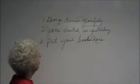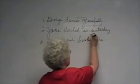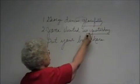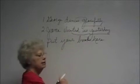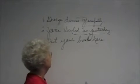The second one, Jane visited us yesterday. Yesterday is your adverb. It tells when she visited. Tells about the verb visited. So it is also an adverb.